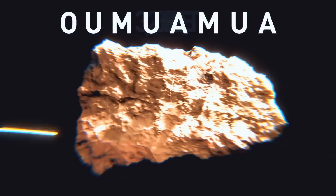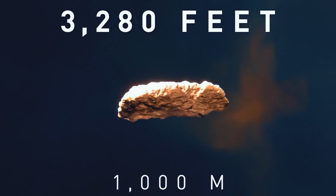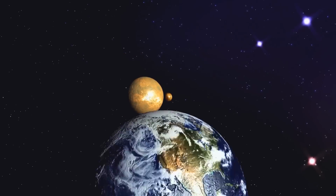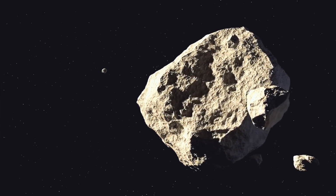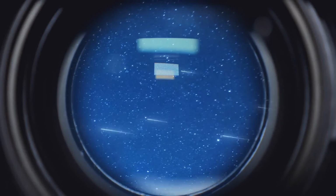It could be more than 3,000 feet long, but its size still wasn't the most impressive part. It was the first interstellar object we saw passing through our solar system. It means it formed and came from outside of it. It was traveling way faster than asteroids and comets from within our solar system. No one knows where this weird object came from.